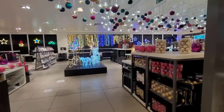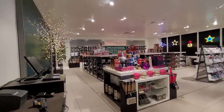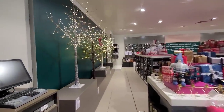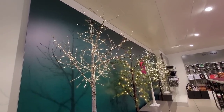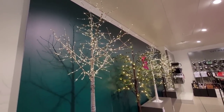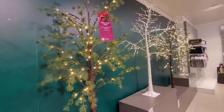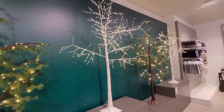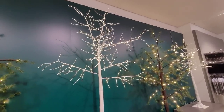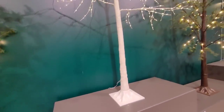I love the way they lay everything out in here. Why don't we start from the back? How's about that? Oh, these are lovely. I think if you have a porch or a little outside space, these are lovely. Obviously check to see if you can have them outside. I think they look ever so glamorous. This one's 99. I think that's quite good for that.